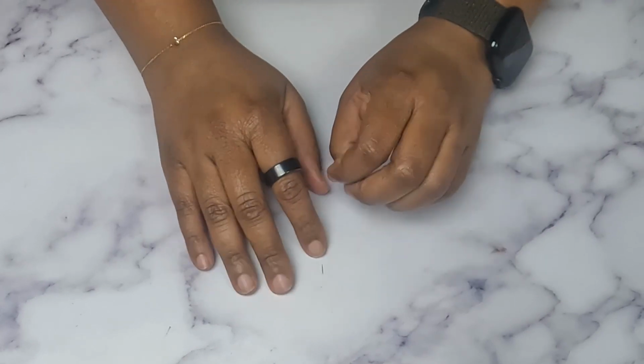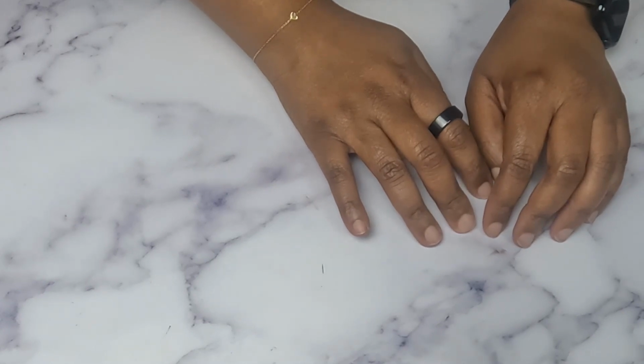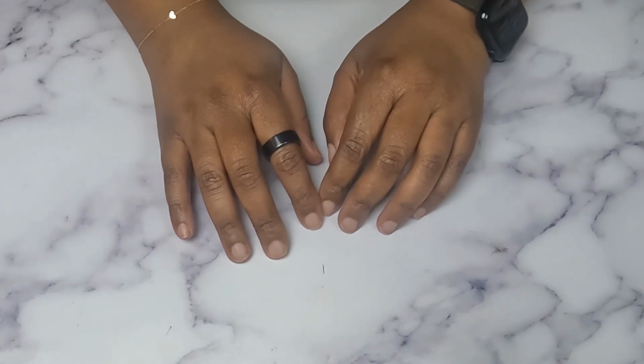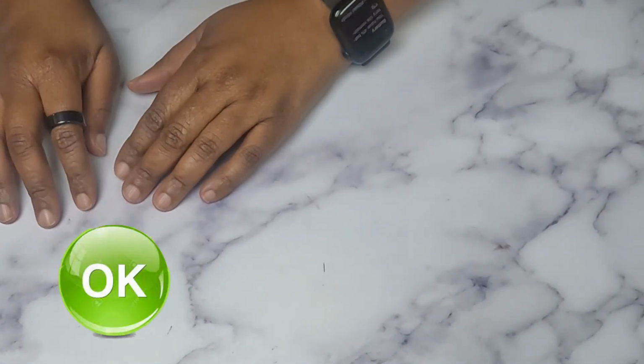I do have them ranked in 3 different categories. The first section, I think I have 16 palettes in, and those are the great palettes. The second one, I think I have 13 palettes. Those are the good palettes. Then I have 5 in the okay category.